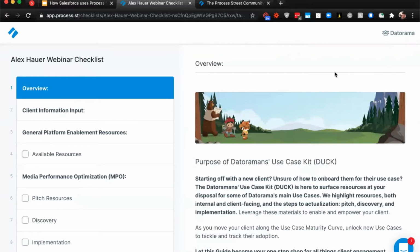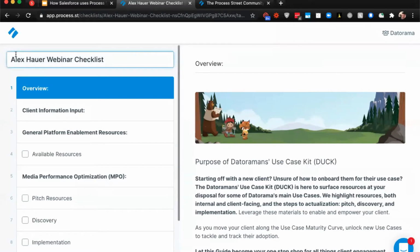So you will see here, when a client success manager gets a new client, they log into Process Street and they run a checklist for our use case kit. So you'll see here that I have this checklist created for myself for this webinar. We have a specific nomenclature that we like to follow for each checklist, which is a key tip. Establish a nomenclature so that you can more easily understand and digest the data within Process Street to keep track of who is running checklists and for what clients.